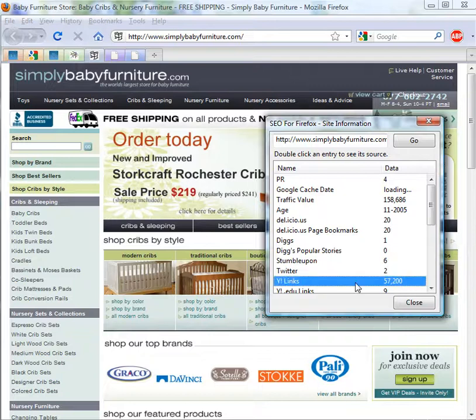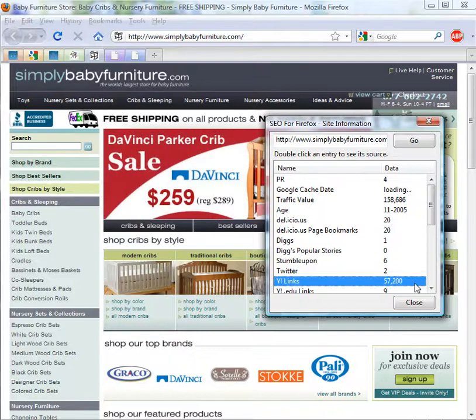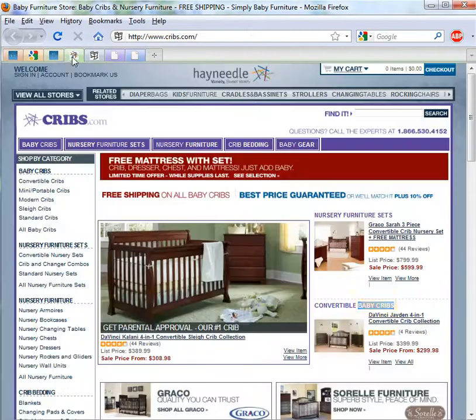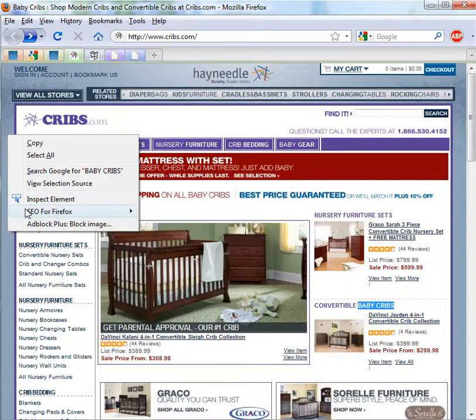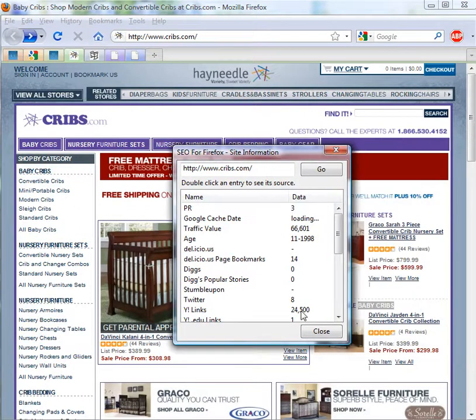Also, look at this right here. What this Y-Links tells us is that there are 57,200 other websites out there that link back to this one. So if you're on one of those other websites, you'll see a link that when you click on it, it comes to this website. Let's go back and look at the other baby furniture and see how many links they've got. Okay, this has a score of 3. Yeah, they've got 24,500. And by the way, we're looking for baby cribs. They have a domain, cribs.com, so that helps. But it wouldn't get there if they had a page rank of 0 and they didn't have any links.